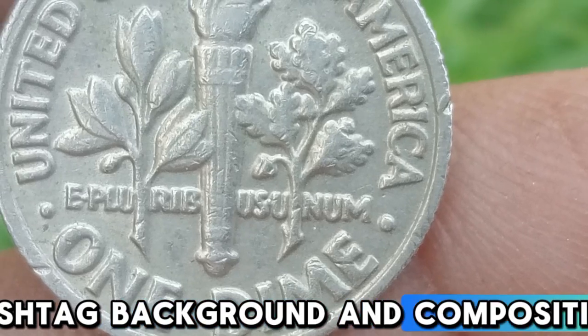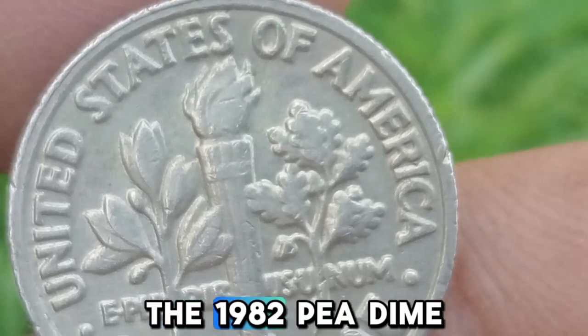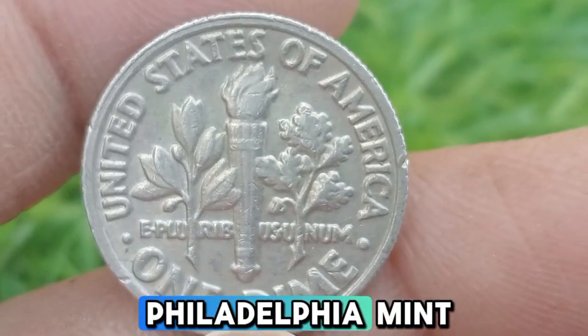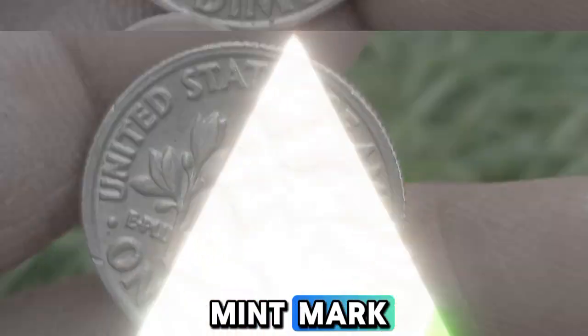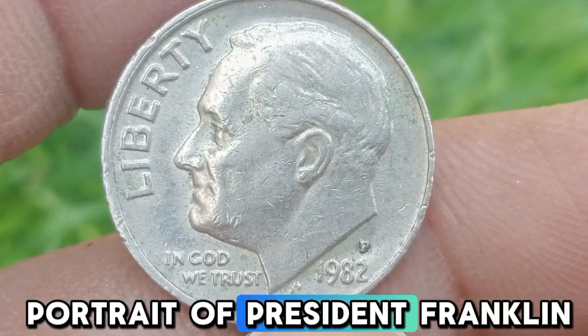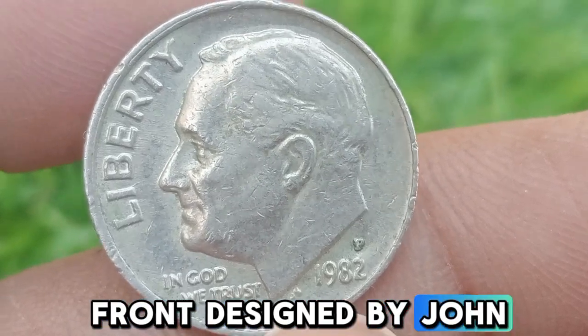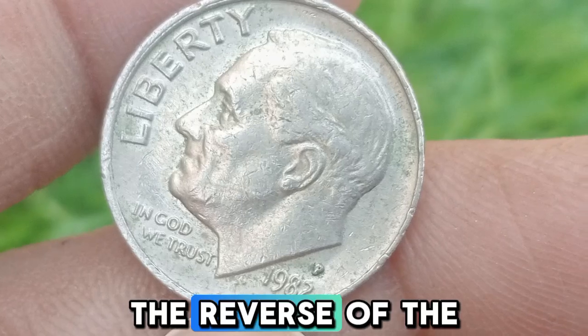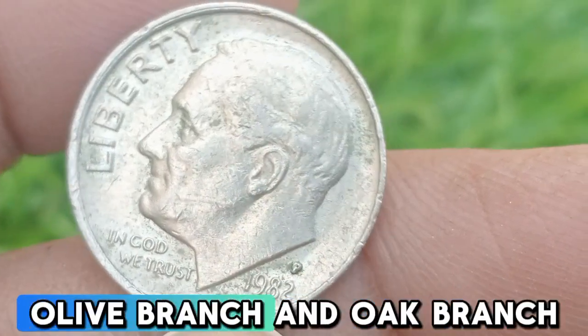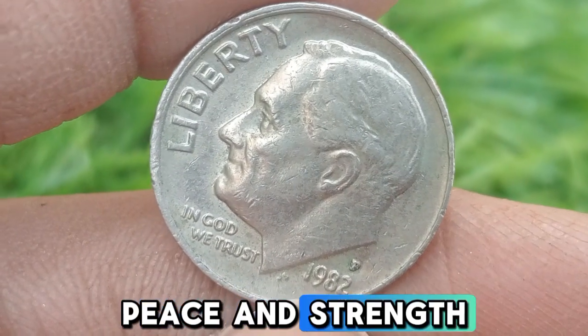Background and composition of the 1982 P dime. The 1982 P dime was produced at the Philadelphia Mint and bears the P mint mark, signifying its origin. The dime features a portrait of President Franklin D. Roosevelt on the obverse front, designed by John R. Sinnock. The reverse of the coin depicts a torch, olive branch, and oak branch, symbolizing liberty, peace, and strength.